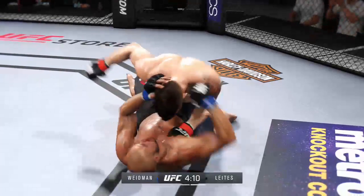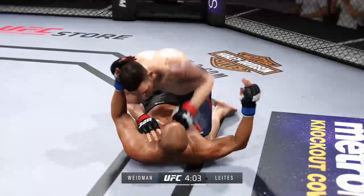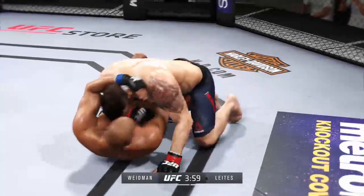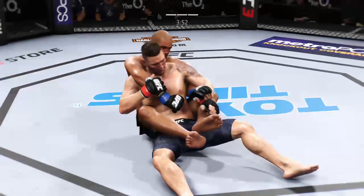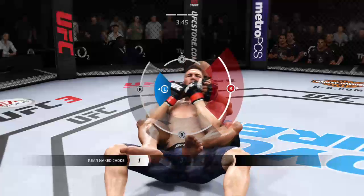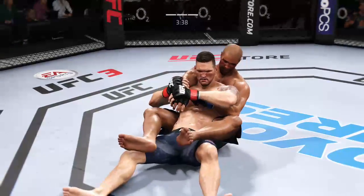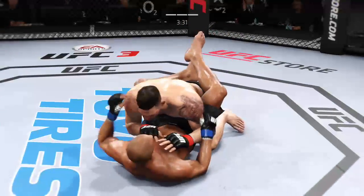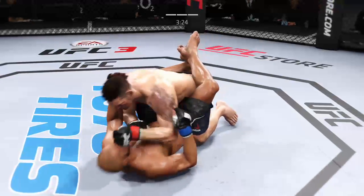And busy as he looks to improve position here. Nice punch to the body. Looking for the rear naked. Nicely done. Excellent sweep winds up in guard. And gets caught with that punch. Not the easiest guy in the world to hit, but he got caught there.